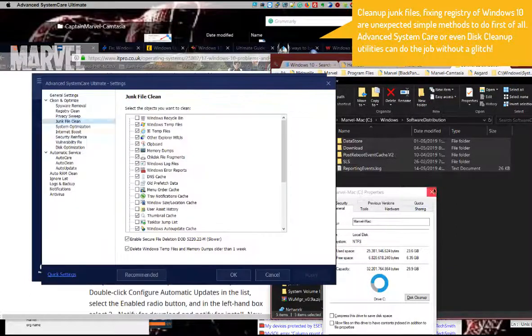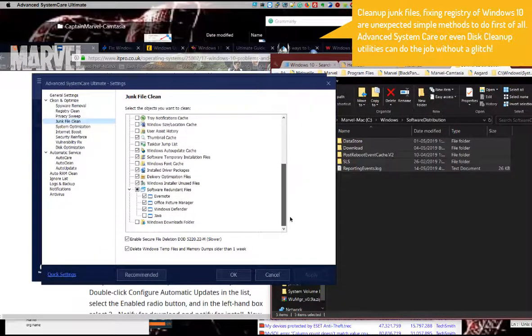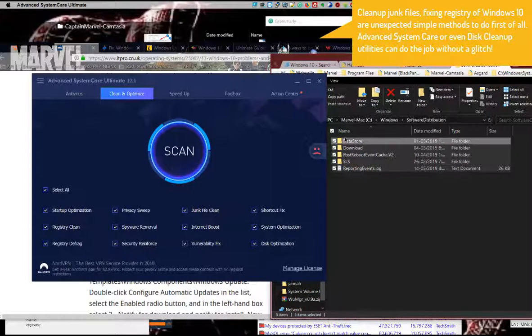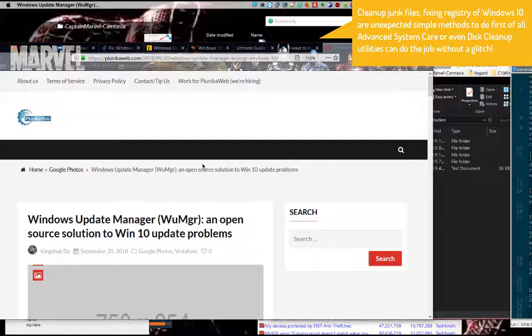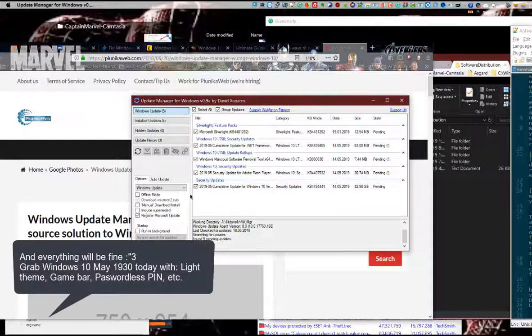Cleaning up junk files and fixing the registry of Windows 10 are unexpectedly simple methods to do first of all. Advanced system care or even disk cleanup utilities can do the job without a glitch. And everything will be fine.